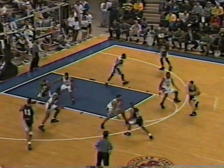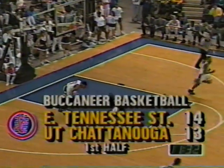East Tennessee State with the ball. UTC has taken the lead back at 13-12. A little flex offense now. East Tennessee State is running what used to be a very popular offense. A lot of people ran it just to give a little motion. Greg Dennis, nice feed. Overplayed a bit by Keith Nelson, and Dennis got the bucket. The funny thing about that flex offense East Tennessee State was running, Chattanooga runs that offense too. People know the offense, but it's very difficult to stop.